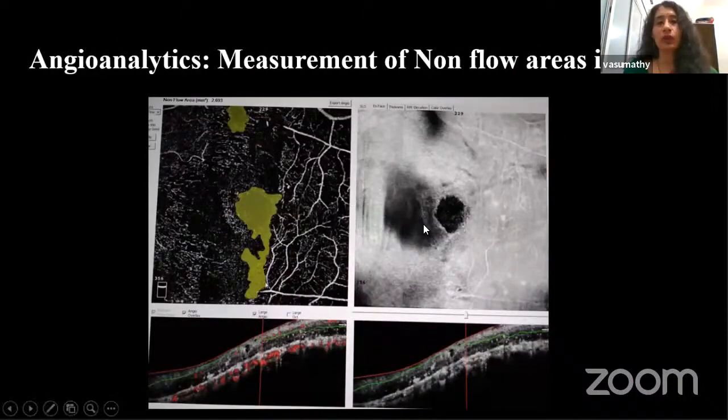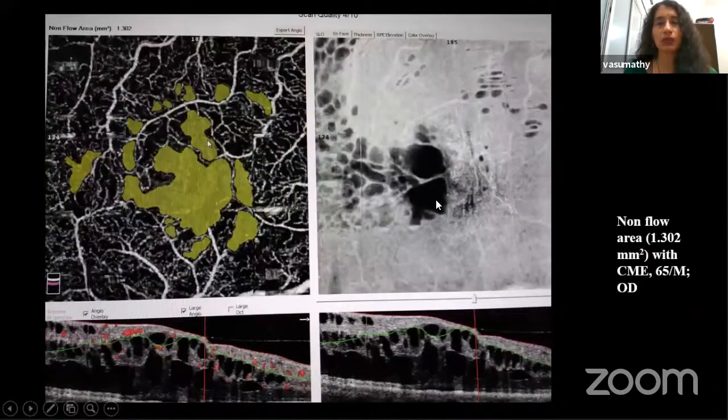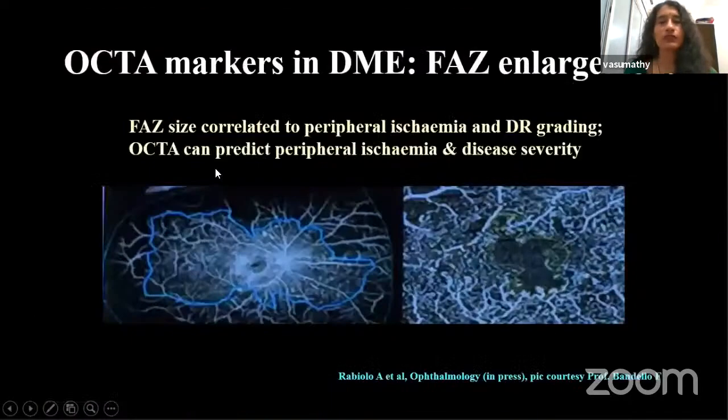Now, angioanalytics can also be done in OCTA, wherein you can measure the non-flow areas in DME. This is one of our patients. With our machine, we are currently not able to measure the FAZ of the deep capillary plexus, but we are able to measure the non-flow areas of the superficial capillary plexus, which gives us valuable information. In fact, FAZ enlargement is said to correlate with peripheral ischemia. So if there is a large FAZ, you can predict that the patient can have a lot of peripheral ischemia.